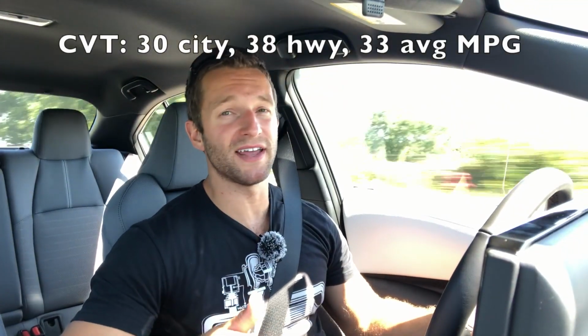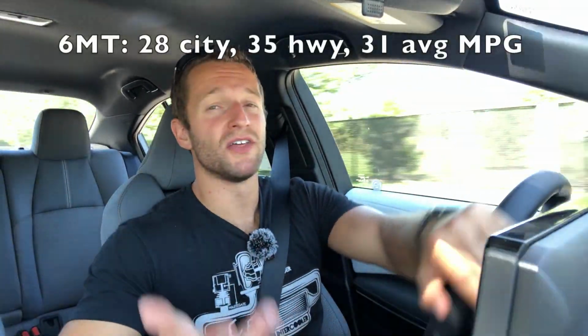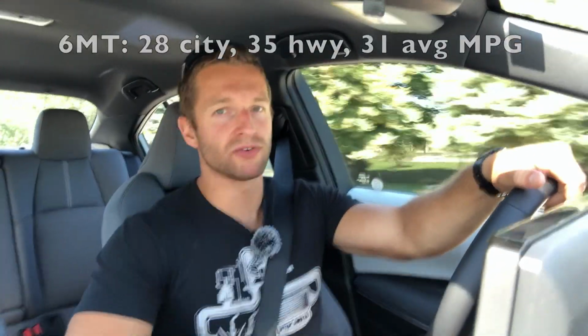Now, the Apex Edition Corollas with the CVT are rated for 30 miles per gallon in the city, 38 on the highway, and 33 average overall. Unfortunately, the manual transmissions get worse gas mileage than the automatics. They are rated for 28 in the city, 35 on the highway, and 31 average overall. In my humble opinion, I'd always sacrifice a few MPGs for more fun.